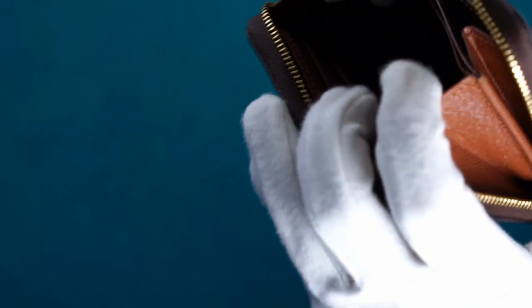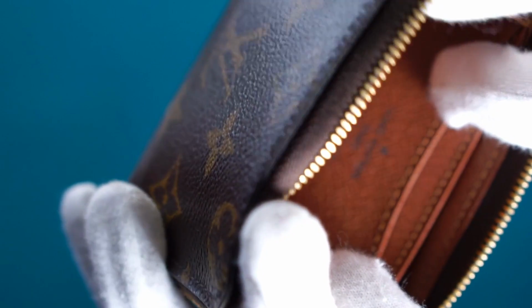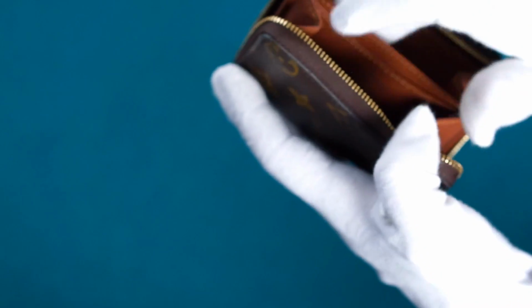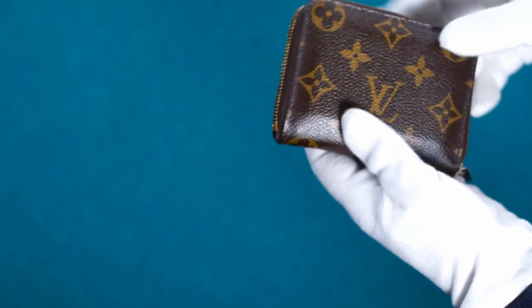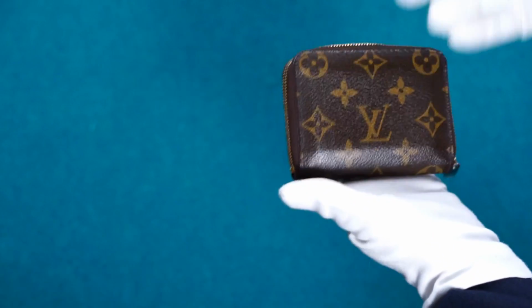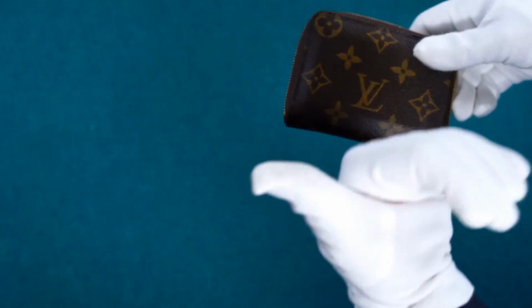Can we zoom in properly so you could see? That's kind of hard. I'm trying really hard to make you guys see it. Anyway, this one is leather on the inside, and we have the Louis Vuitton canvas on the outside. I'm a huge fan of the Monogram canvas. I'm a huge fan of all that it represented in the mostly 80s and 90s hip-hop movement and style. So that's where this love of it comes from for me.